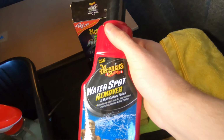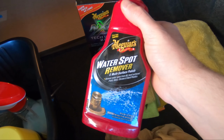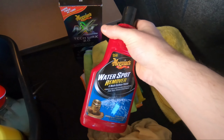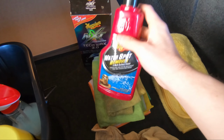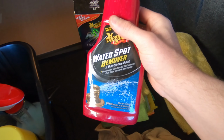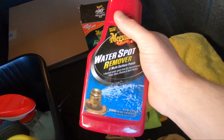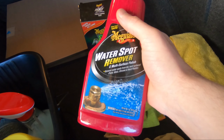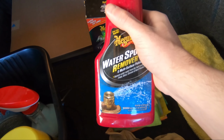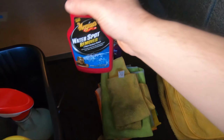I got this one just last summer. This is a water spot remover. And this will just remove any hard water residue from sprinklers or something like that. That can ruin the paint, so this is really helpful to get rid of it. It does take a little bit of effort. I had some on the hood of my car, and it took me a good 15-20 minutes to rub it in with some of these towels in order for it to remove that water spot. So it does take a little bit of effort, but it does work.